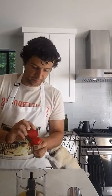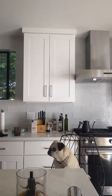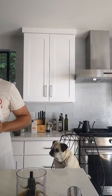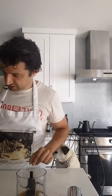Nutmeg. Hi, Jules. Treat. All right. I already got the vanilla. Vanilla, cinnamon, cardamom, two egg yolks. We're going to press this coffee out a little earlier than I normally would because I'm very impatient.